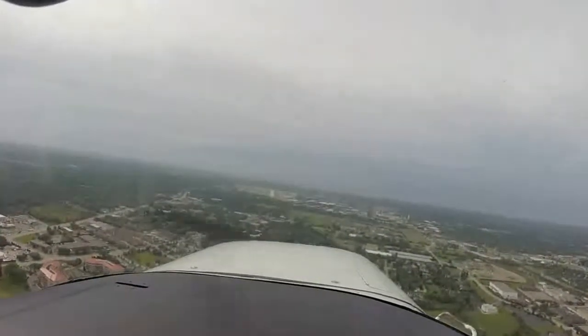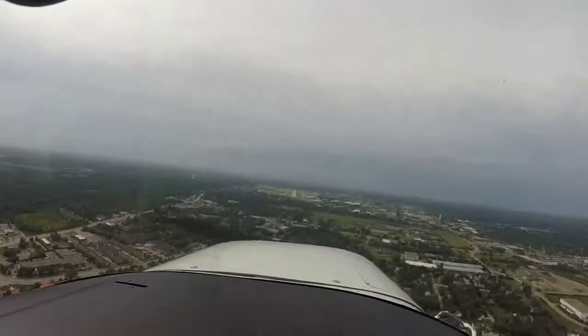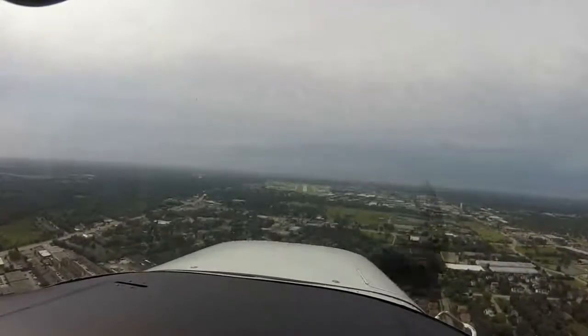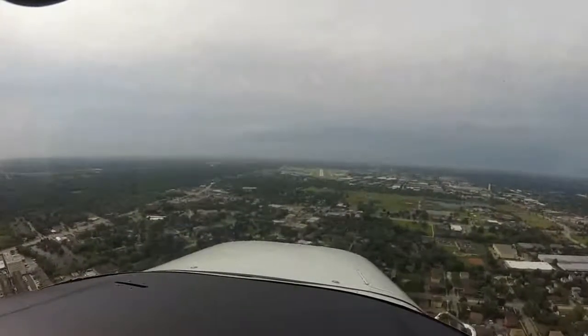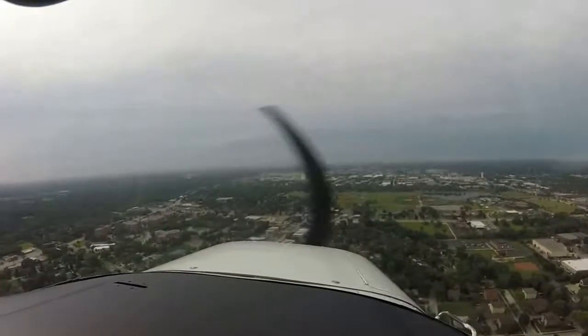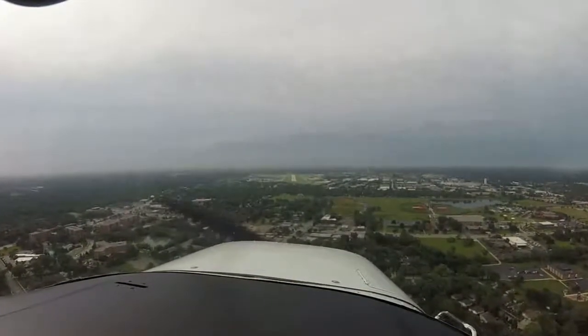1700. I see four whites. Bravo, you ready? You got the power down low already. Okay, there's one red. 01 Golf, 1-6, clear to land. 01 Golf, 1-6, clear to land.